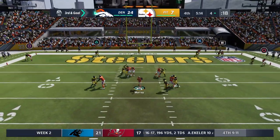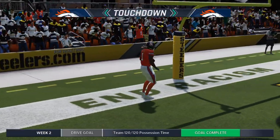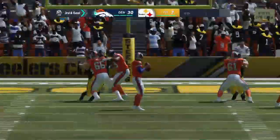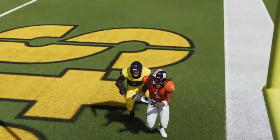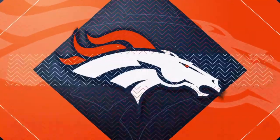From the gun, Murray. And this is caught for a Bronco touchdown. Davante Adams with 2 touchdowns on the season, both in this game. And the Broncos will extend their lead. A nice throw there by the 2nd-year quarterback. And I don't believe that was the kind of play he would have made as a rookie.